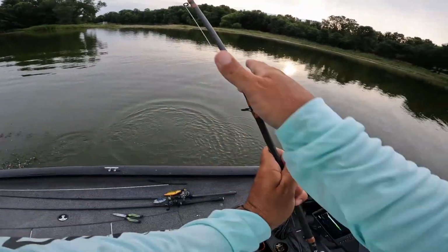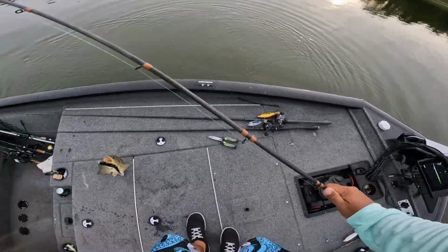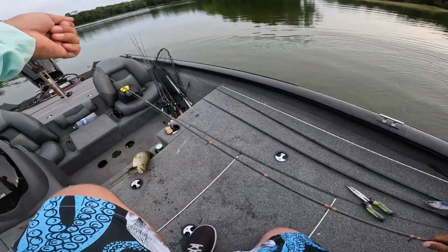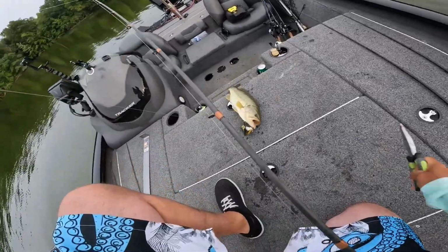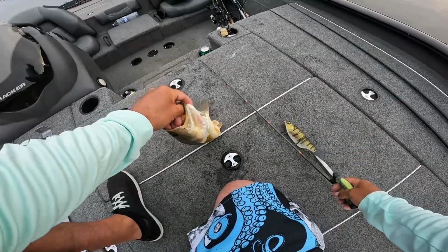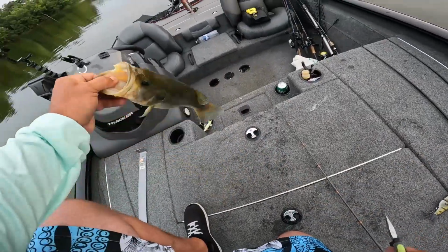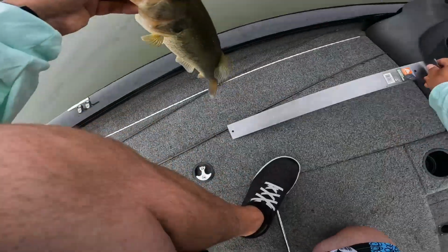Another little 2-pounder. All different size fish eat this bait for sure. And if you can find them fired up, you sure as hell can catch them. There we go, we got him. And he is perfectly fine. Perfectly fine. Get a quick length on him.